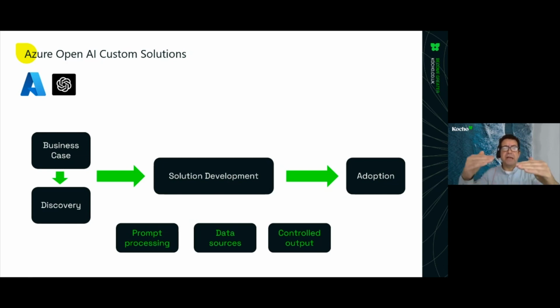We can put lots of different layers into that solution to give you the appropriate assurance in terms of how the data is handled, what information is coming back to the user. It really is within our control, or your control, when we look at a custom solution. So if there are any specific activities that need to happen, actions that you need to trigger, we're able to inject that into the overall solution workflow.